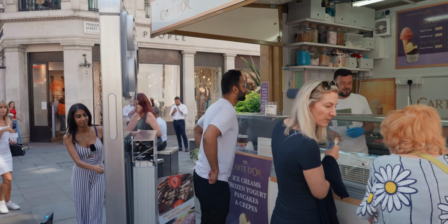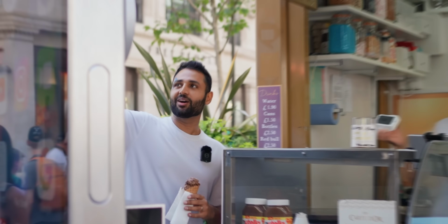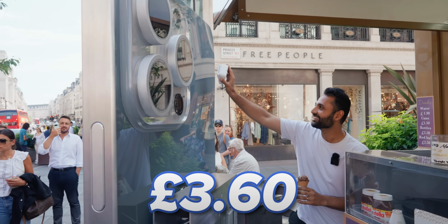Pivot. Let's go for 1 scoop of brownie ice cream, please. Thank you very much. Oh, sorry. Would you mind touching about here? I can do it. All right. Okay. We haven't tested this. This may not work. £3.60.